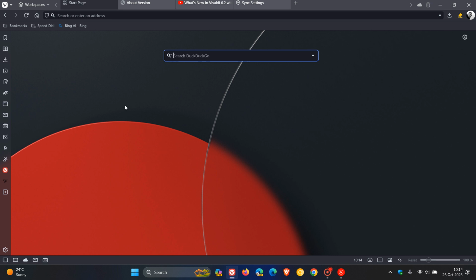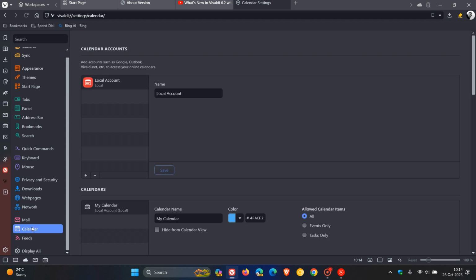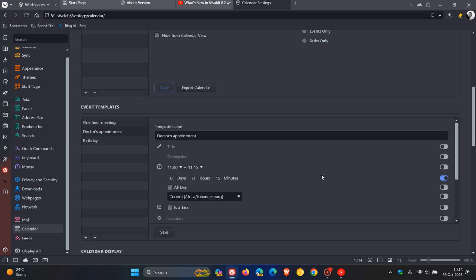And if we head back to our settings quickly, and this time we head down to our calendar, and we scroll down here, event templates. Now, if you are using Vivaldi Calendar, they have introduced calendar templates, where you can easily create templates for your frequently occurring events. Like here you can see 1 hour meeting, doctor's appointments, birthday, and so on. So if I click on a doctor's appointment, you can click on edit, and yeah, you can obviously edit that template. So if you are using calendar, that's a bit of an improvement that has rolled out. And that's the new features.